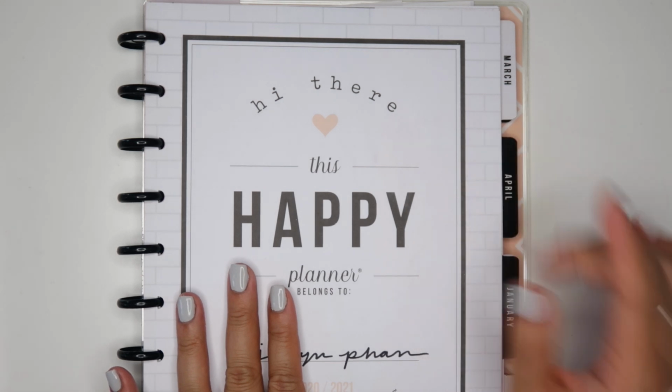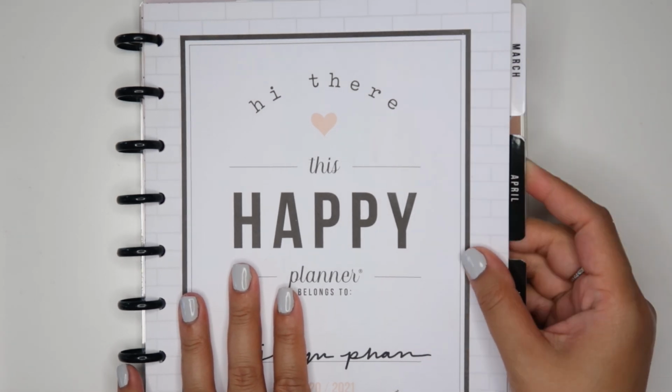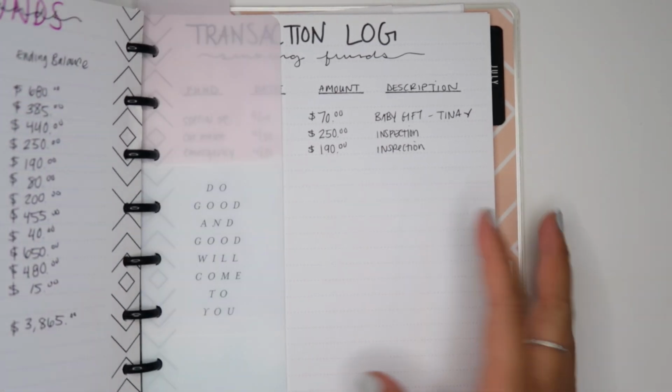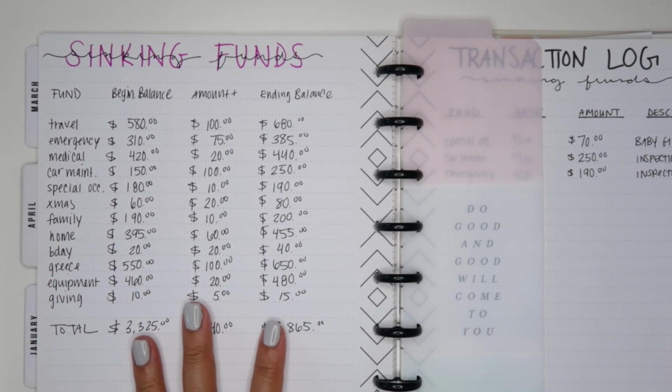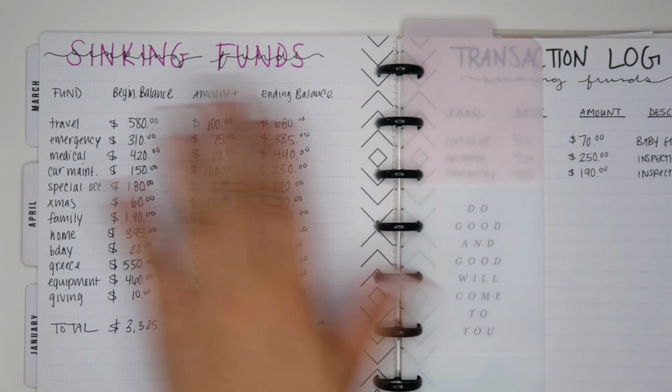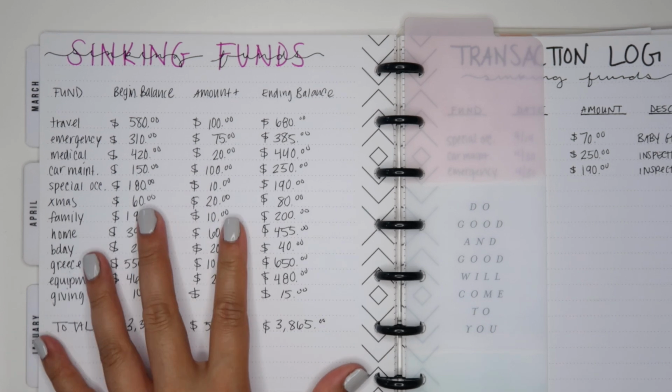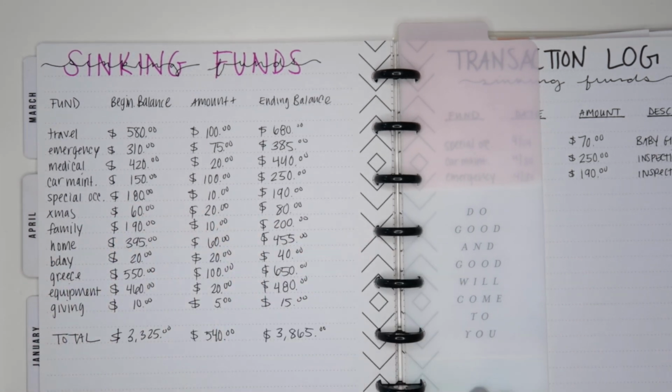All right, before we get into May sinking funds, I do want to take a look at April sinking funds. So we're just going to flip to that page here. This is what we did for April sinking funds. I have a whole video on it. I will link it up in the cards here if you want to check that out, or if you've missed it, I have a whole playlist.